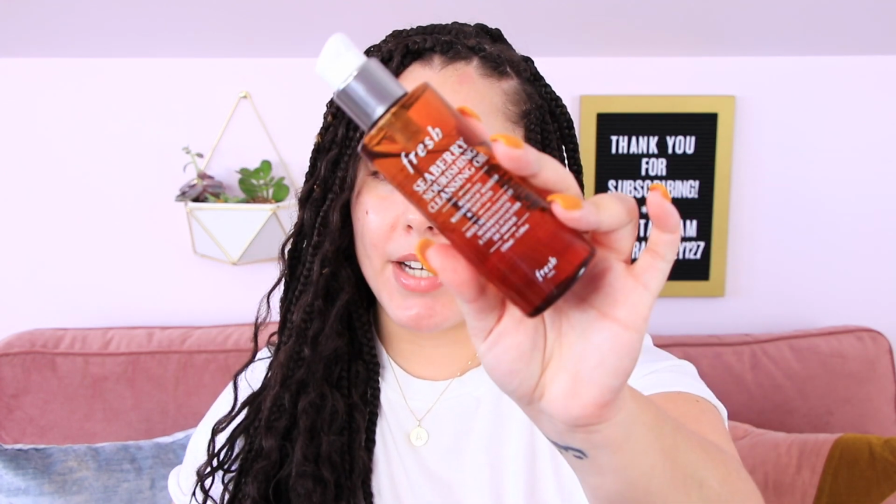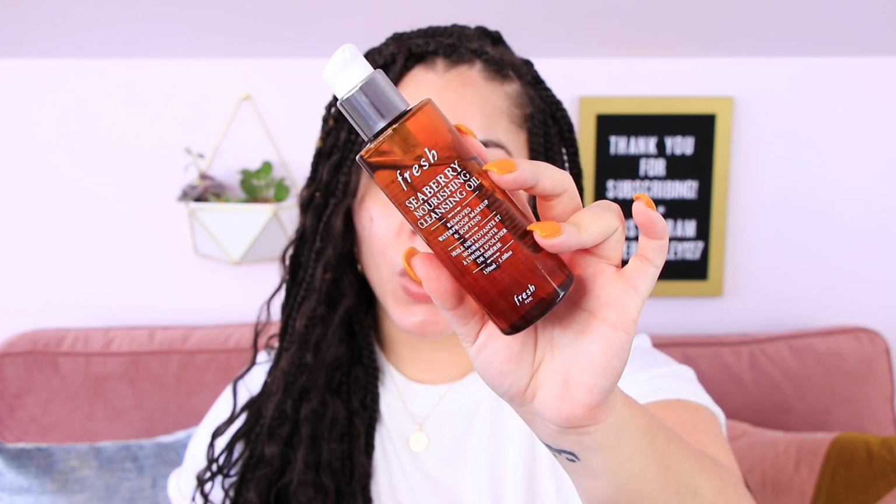This is the one I'm using right now. It's the Fresh Sea Berry Nourishing Cleansing Oil. I really love this one, but I wouldn't say this product specifically changed my skin. Just the idea of taking off my makeup with a cleansing oil as opposed to a makeup wipe or any other, or micellar water. Cleansing oils are the way to go.